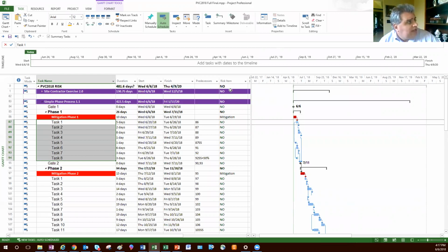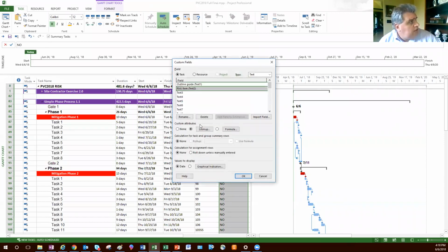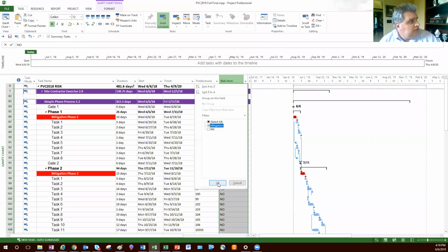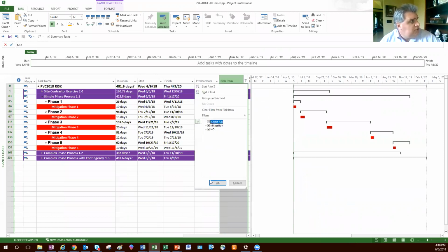Also, you can see no matter what process I use, I create a column for risk items, and I use a combo box custom field. I'm going to have a lookup table, and I use no, it is not an item for risk, in other words, it's an actual task or a summary task. Otherwise, this is a mitigation, a contingency, or a reserve. What that allows me to do is, if there are questions from stakeholders on exactly what impact risk is having on the schedule, I can quickly come in here and filter on mitigations and show that these mitigations are what's impacting the schedule. So it just allows me to quickly show people what risk is doing to the schedule.